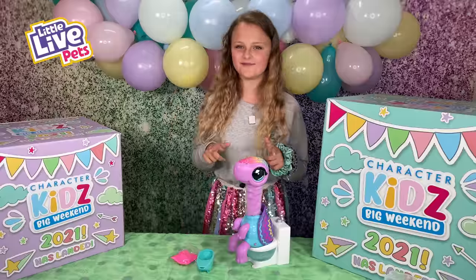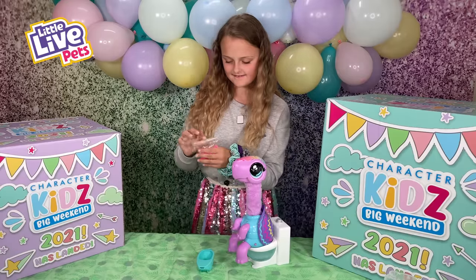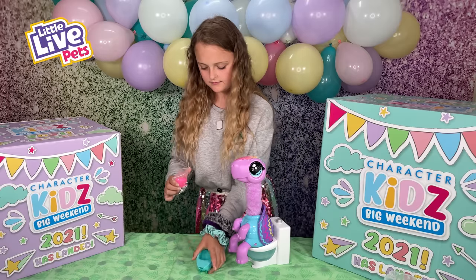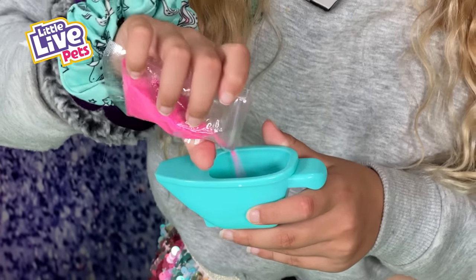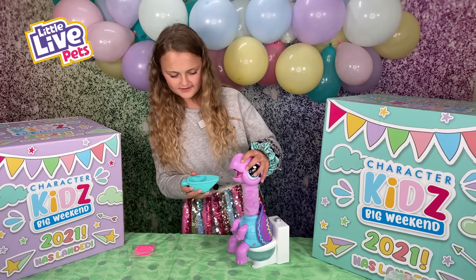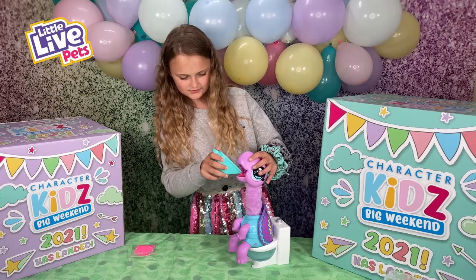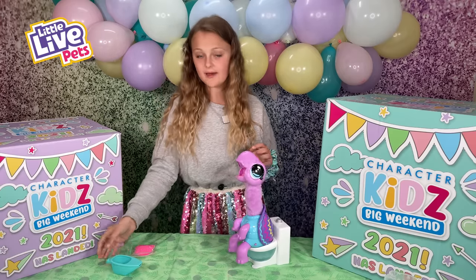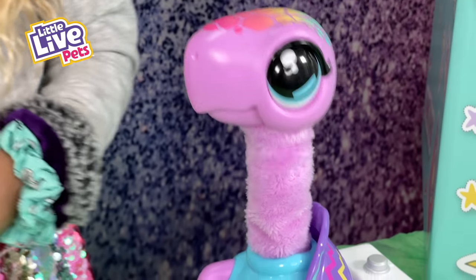Now let's feed him. Get our turtle food. We get it in the scoop. That should be enough for now. Let's open his mouth because he needs to eat it. Okay, now we've got it all in his mouth. Now we wait.